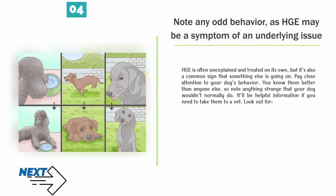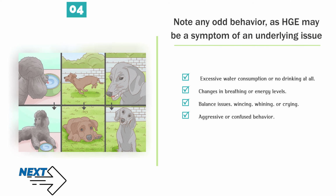Look out for excessive water consumption or no drinking at all. Changes in breathing or energy levels. Balance issues, wincing, whining, or crying. Aggressive or confused behavior.